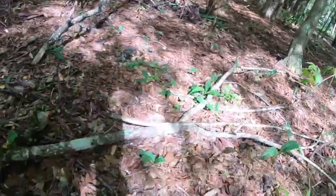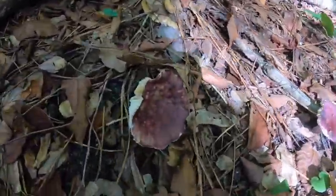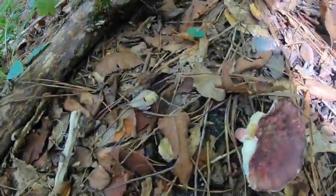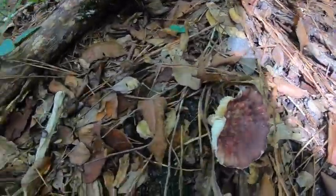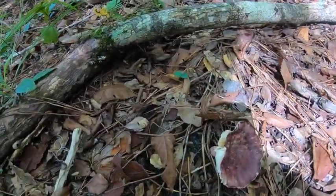And then also here's another interesting little fungus. Look at this purple. So you can see how they've been nibbled on, on the edges of that little mushroom. So clearly wildlife come along and eat these mushrooms. I mean, squirrels and all kinds of wildlife will eat these mushrooms. They're very, very important for wildlife.